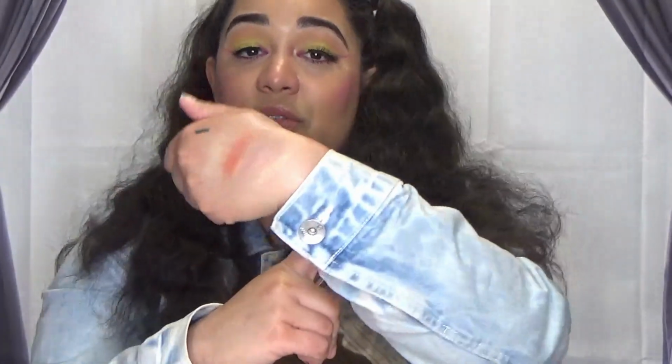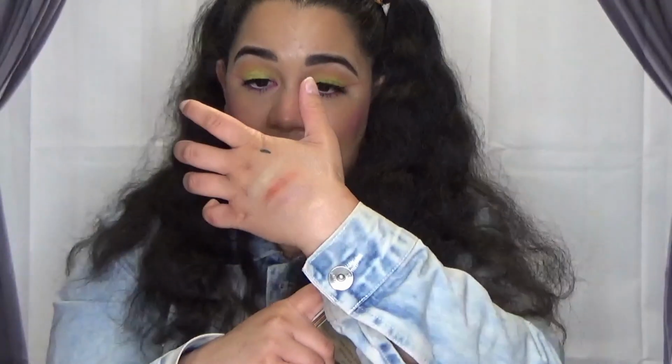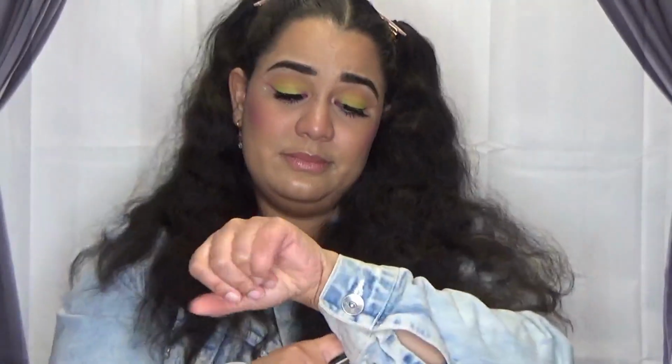Last but not least, the Iconic palette. I did choose this item because we didn't really have much to choose from, to be honest. But I don't know if it's worth $62. Some of these shades are already fading, as you can see, and I literally haven't even rubbed my hand. I will say that their shimmery ones look more like a highlighter to me. It kind of reminds me of the Becca highlighters.